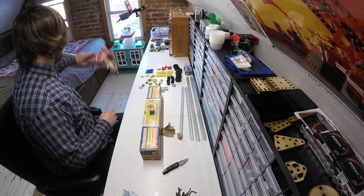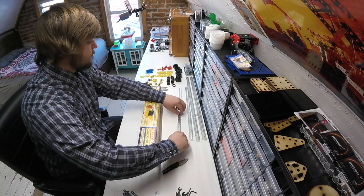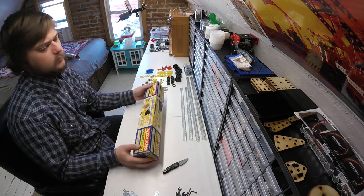Always checking for all the parts. I actually came home from work the other day after unboxing this and found a few pieces under my porch where the postal worker left it.